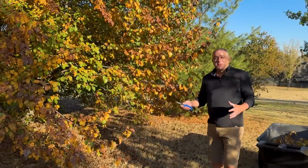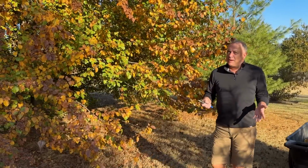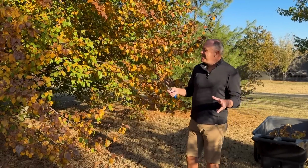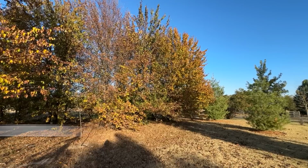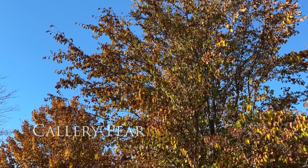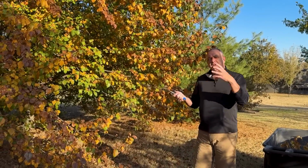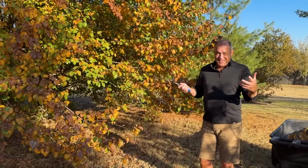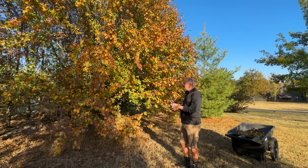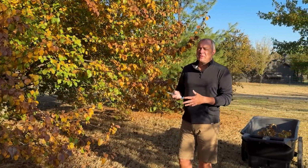So here we are at the tree line to the back of the property, and I know I'm probably going to get a lot of controversial comments about this tree. I don't love this tree for sure. This is what we call the Callery pear. This is the seed form of what comes from a Bradford pear. What has happened over time is that birds have gone in, eaten the fruits off of the Bradford pears, then disposed of the seed, which drops to the land and seeds quite quickly and turns into this form of pear tree, which is quite invasive, especially throughout the Southeast.